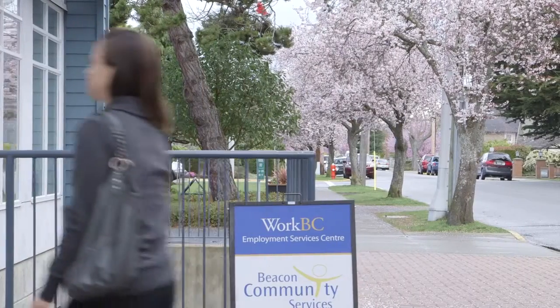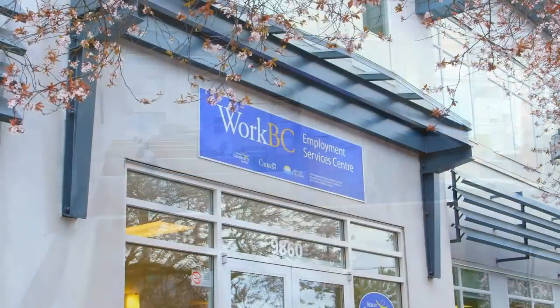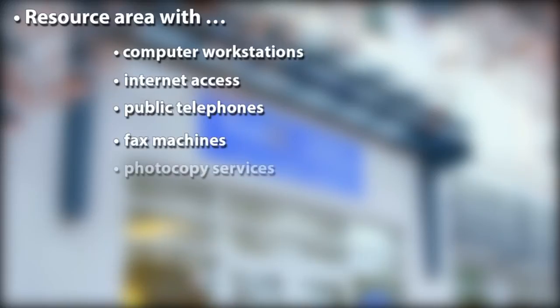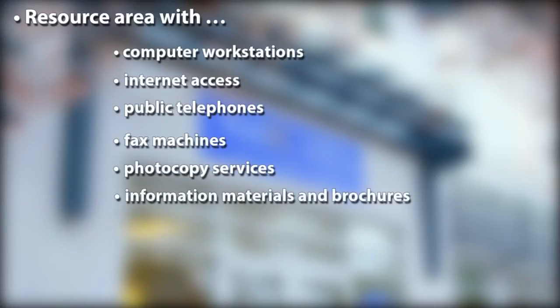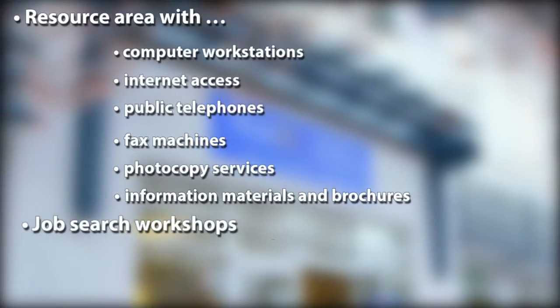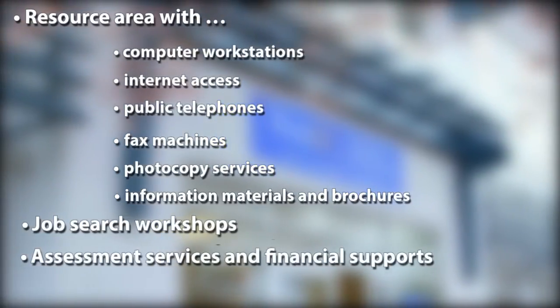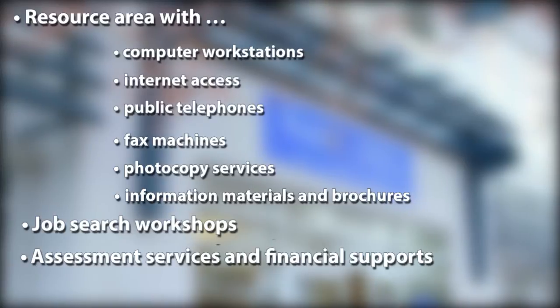WorkBC Employment Services Centres provide three types of self-serve services. A staffed resource area for using job search tools and information, including computer workstations, internet access, public telephones, fax machines, photocopy services, information materials and brochures; job search and employment-focused workshops for people who are unemployed; and assessment services and financial supports for eligible people who need help getting started in a new job or need help looking for work.